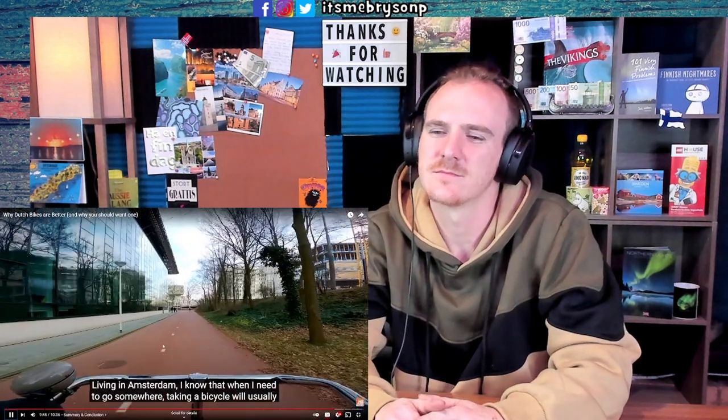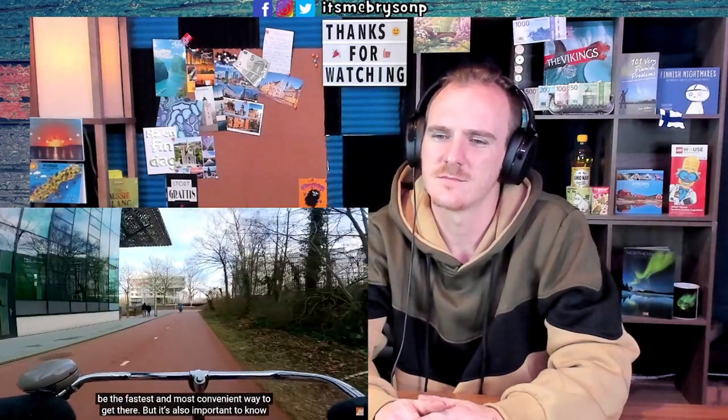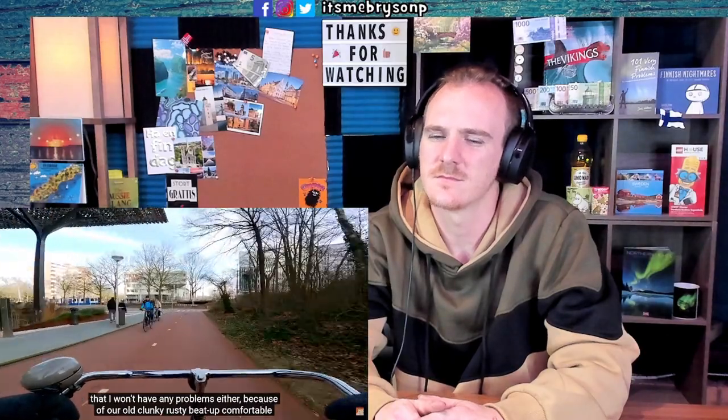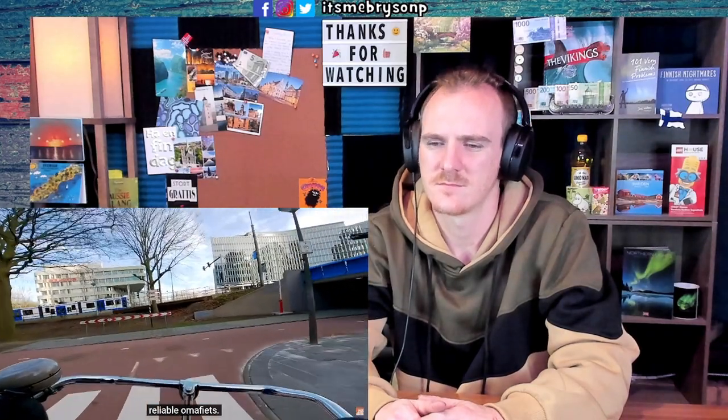Living in Amsterdam, I know that when I need to go somewhere, taking a bicycle will usually be the fastest and most convenient way to get there. But it's also important to know that I won't have any problems either, because of our old, clunky, rusty, beat-up, comfortable, reliable Omafiets.